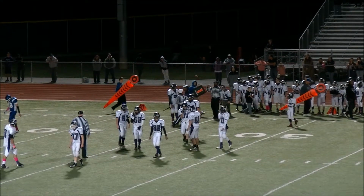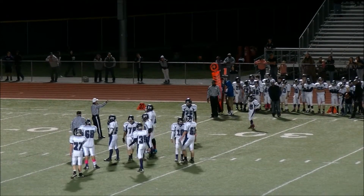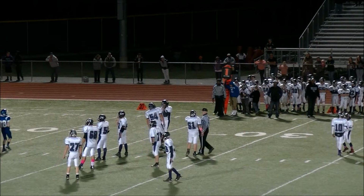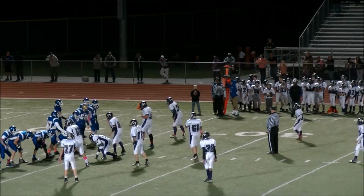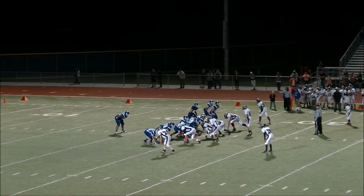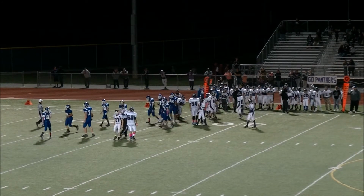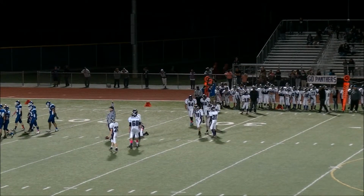25-yard line, first down 10. Once again, the Tigers are a ball control type offense. Single back, hand off the line, push to the left side. Once again, as I may mention, he may be a little worn down now from carrying the ball so much. No gain on the play. Second down, 10.